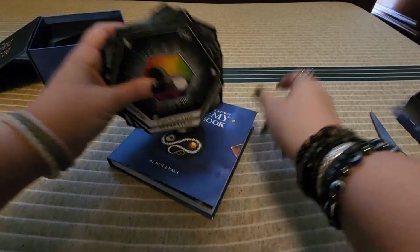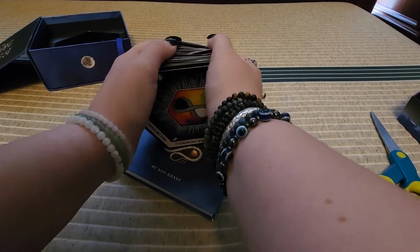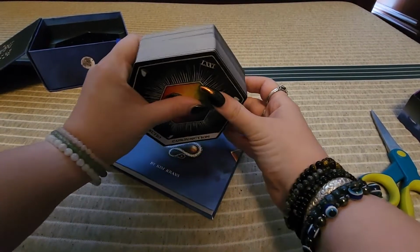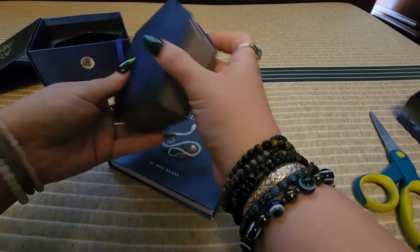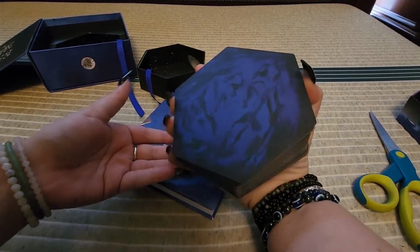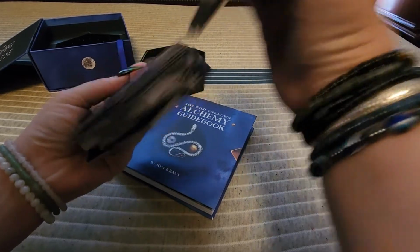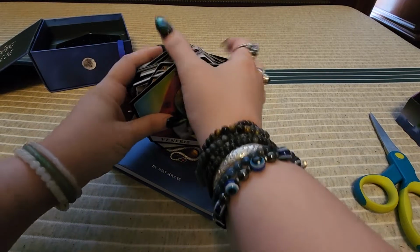Let's see how it shuffles. I am very curious to see how this will shuffle. All right, so first I want to get all the cards back into their hexagonal shape, and let's just, oh, hey, okay. If I hold it like this, oh, that's doable. Okay, that's more doable. It's a little bit clunky, but once my hands get used to it, I'm sure it'll be all right.